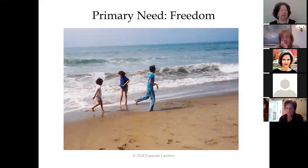Hermits' primary need is freedom. This is a driving force for hermits, is their freedom. And they'll do anything to avoid feeling trapped, which we're going to talk about in a minute. But the freedom of choice, this is hermits' primary thing. They want to be free to make choices to do things they want to do, when they want to do it, with the people they want to do it with. And it would be really important that they were trustworthy people.